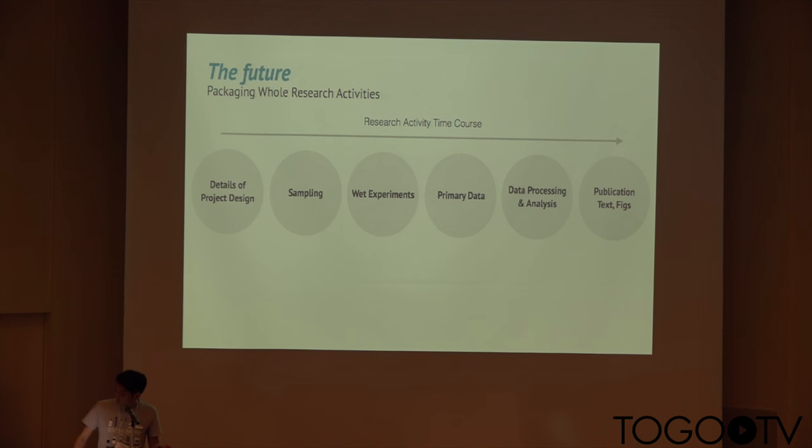I still have 1 minute. So I want to introduce my view of the future, which is enabled by introducing the semantic web into the wet lab.